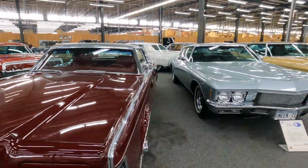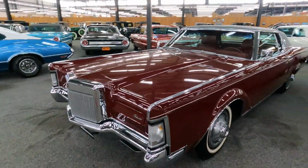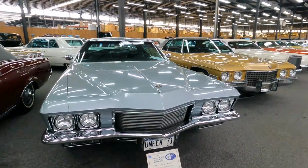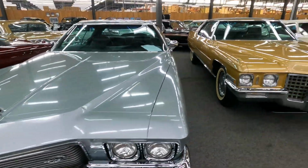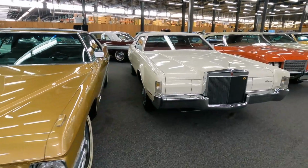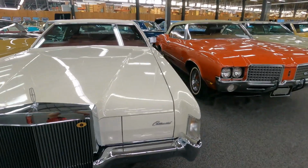That's the thing with these cars, especially through here in the 70s. Just things you don't see getting a ton of love. I've got a 76 Grand Prix you're going to be seeing on the channel. So these things are cool to me. 71 Buick Riviera. Big Cadillac. Lincoln Continental.